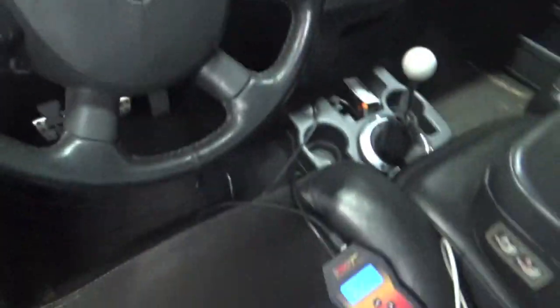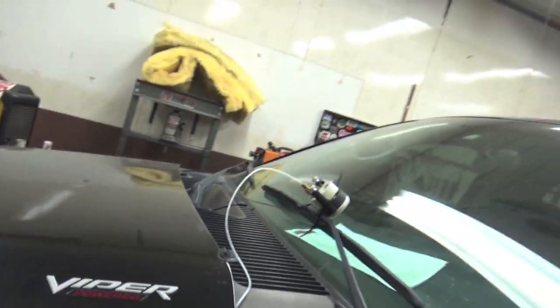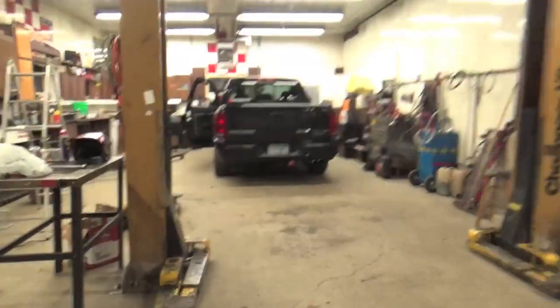If you saw my last video, we installed another wideband O2 sensor, so we've got two of them here. We're going to data log off of both of those. And then we have this back pressure gauge, gettily hooked up to my windshield wiper for testing purposes.